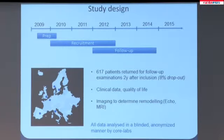Two years later, we did a follow-up in as many patients as possible. We had a dropout rate of 8%. Again, we collected quality of life data, clinical data, and we did imaging to determine remodeling. Importantly, all the data was analyzed in a blinded, anonymized manner by core labs. So there could, in that sense, not be any bias in the study.